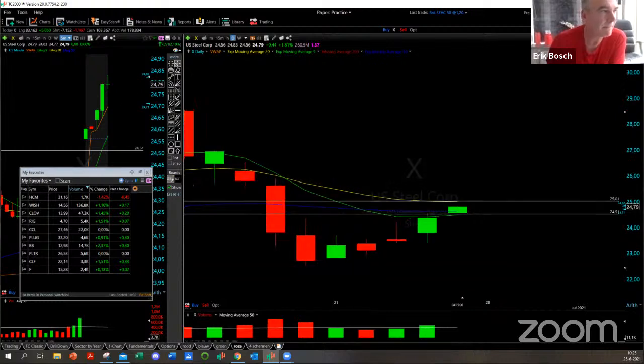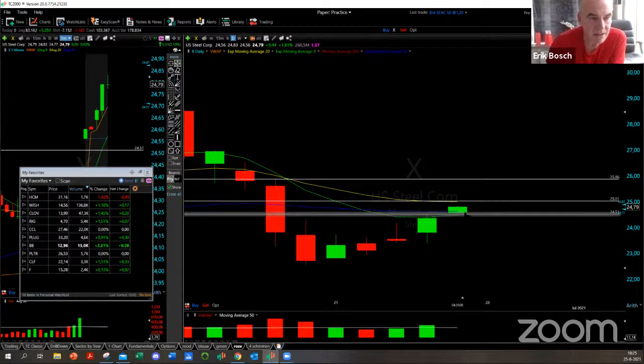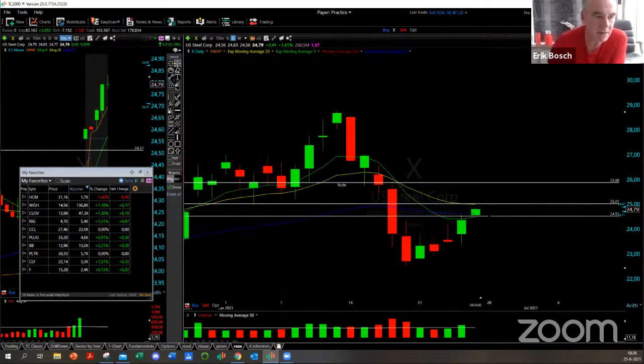And then the move that I want to see right now for day trade is all the way up to this level here, 25.87. If you see weakness in this one and it gets under this green line and stays under this blue line, then this is your first move up, and then it can just fall down on you.